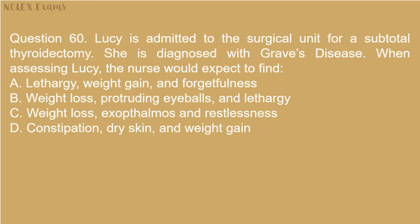Question 60. Lucy is admitted to the surgical unit for a subtotal thyroidectomy. She is diagnosed with Graves' disease. When assessing Lucy, the nurse would expect to find: A. Lethargy, weight gain, and forgetfulness. B. Weight loss, protruding eyeballs, and lethargy. C. Weight loss, exophthalmos and restlessness. D. Constipation, dry skin, and weight gain.